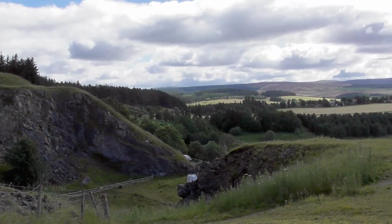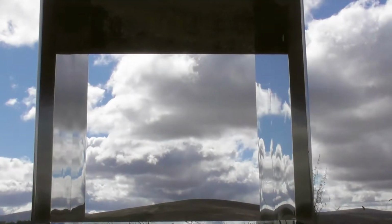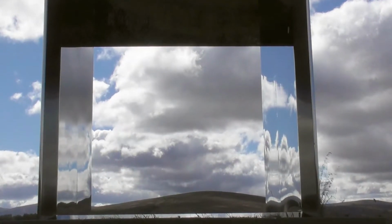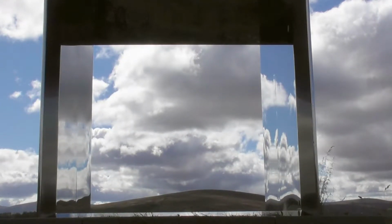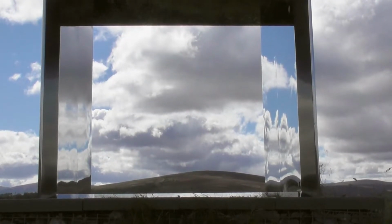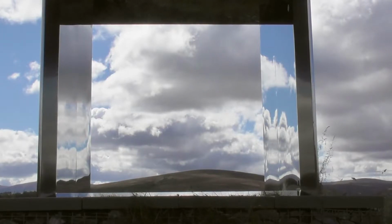After, I've been to the viewpoint. Looking through the viewpoint from ground level, you can see the mirrored sides and top, giving a different view and a different perspective on the surrounding countryside.